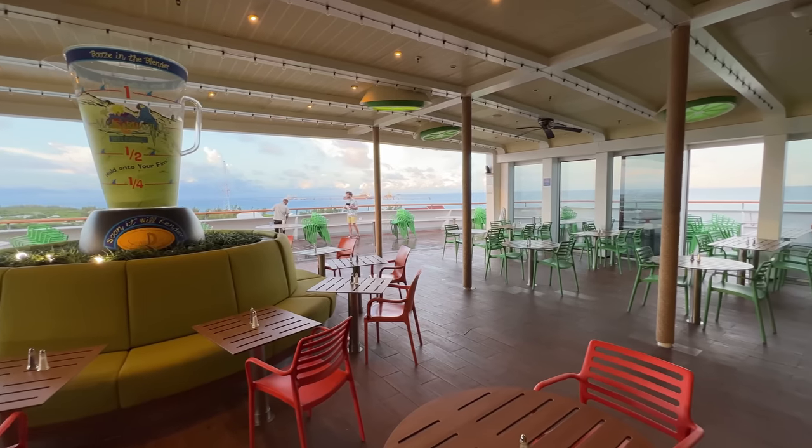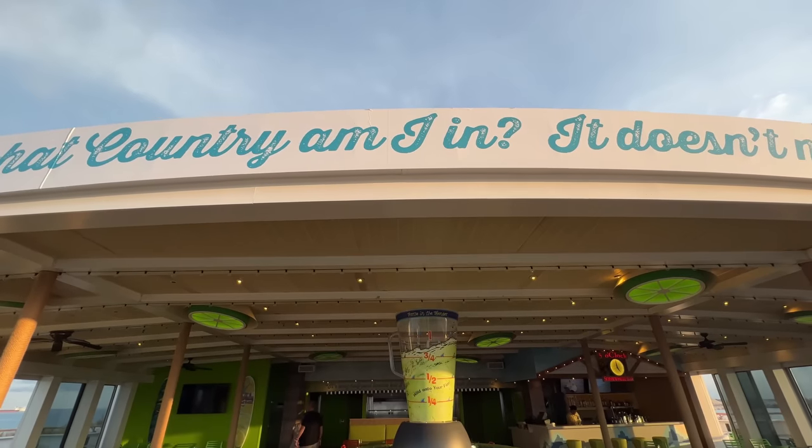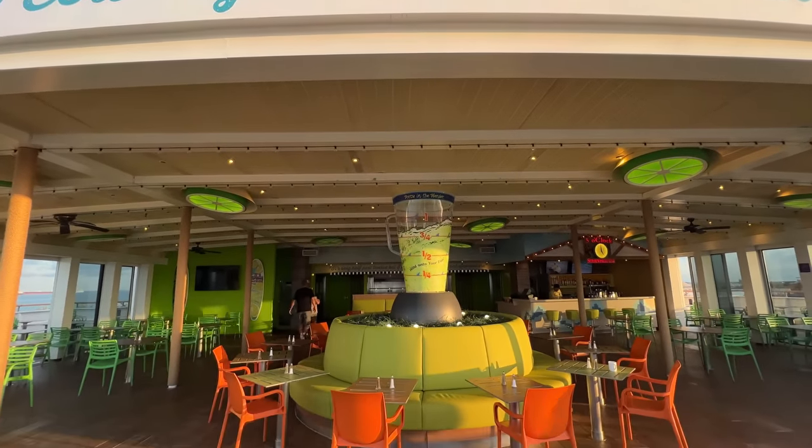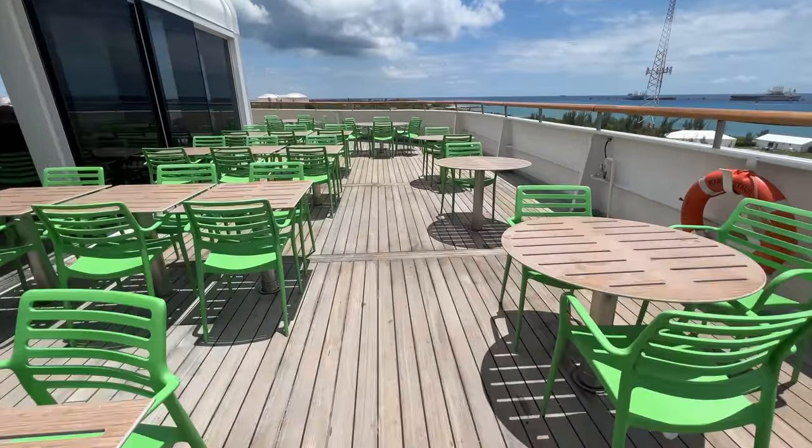Given the short duration of our cruise, we did not have time to dine here. And like some of the other venues on the ship, it's rather unfortunate that all the signature Margaritaville dining options were upcharges.